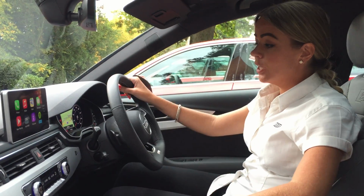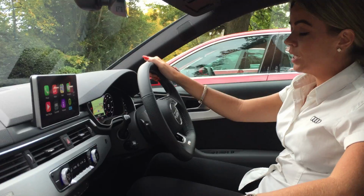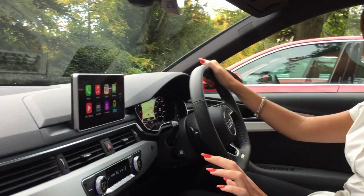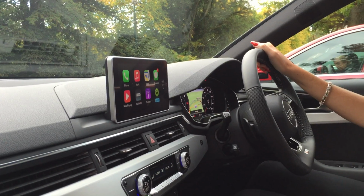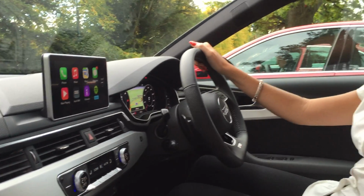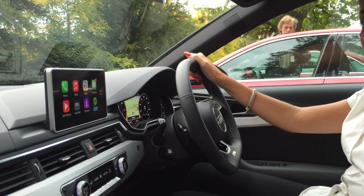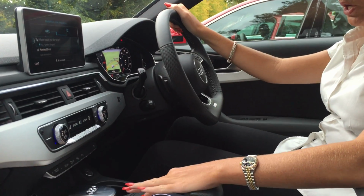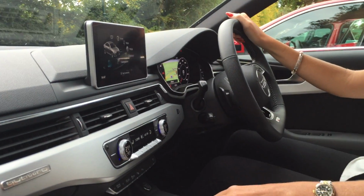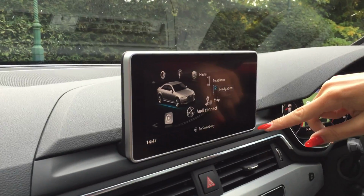This is the large screen, and instead of having your usual instrument dials, the full width of the cluster display is now a high resolution color TFT display. I'll just show you some of the features of all of the systems. So technology pack has this larger 8.3 color MMI screen. This enables you to do all of the car settings, navigation, all of the Audi Connect services.